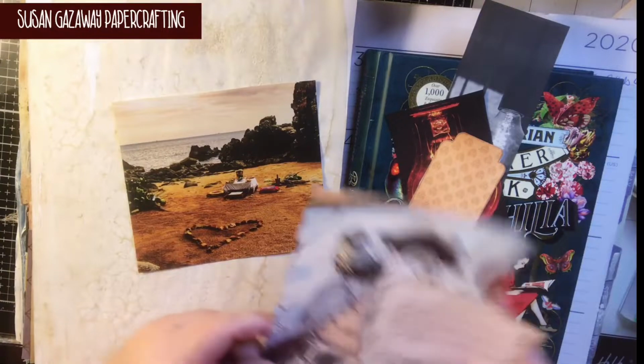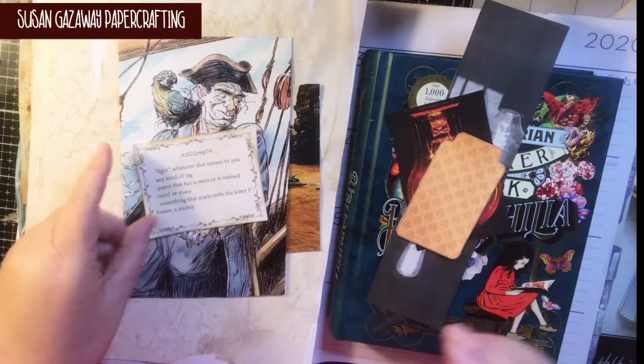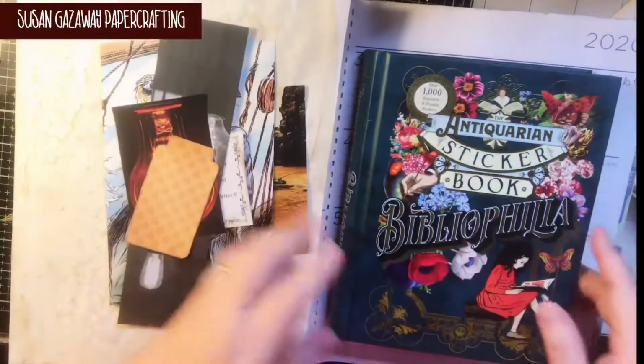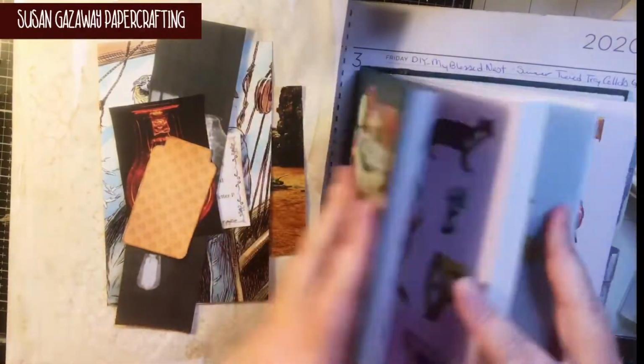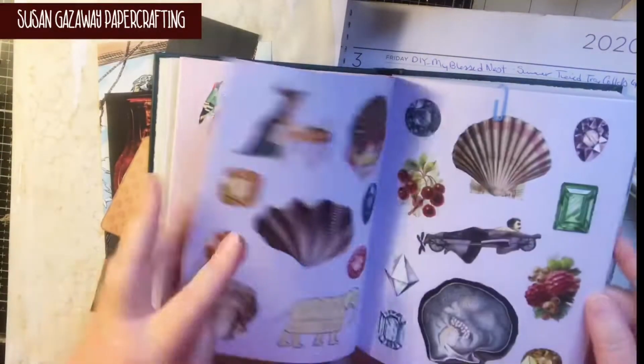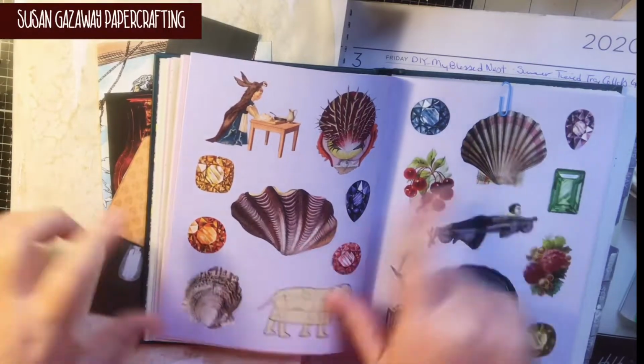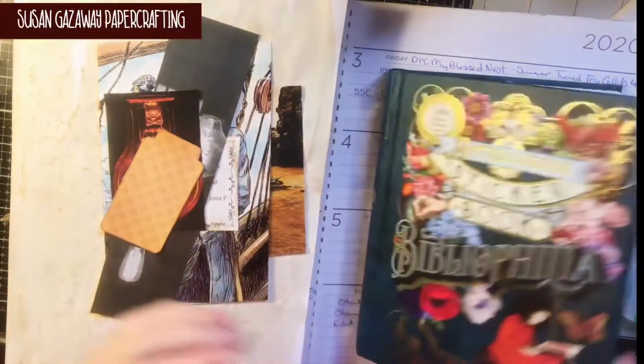Something that starts with the letter P, and I've got pirate and parrot. And our bonus is stickers, and I've got a couple of stickers. I've got this fish, and I've got this seashell that I may use, or any of these. We'll just have to see.